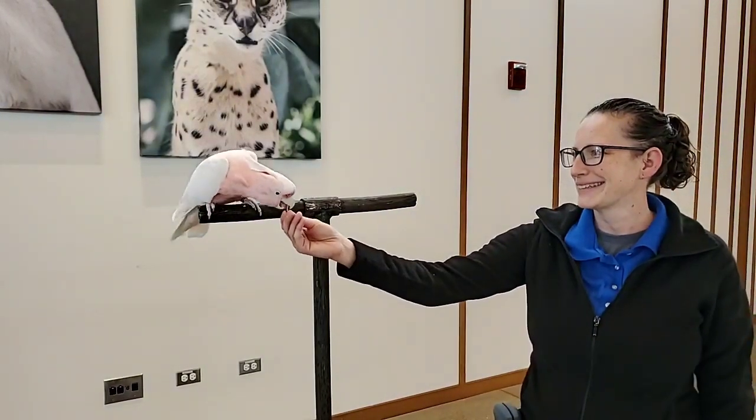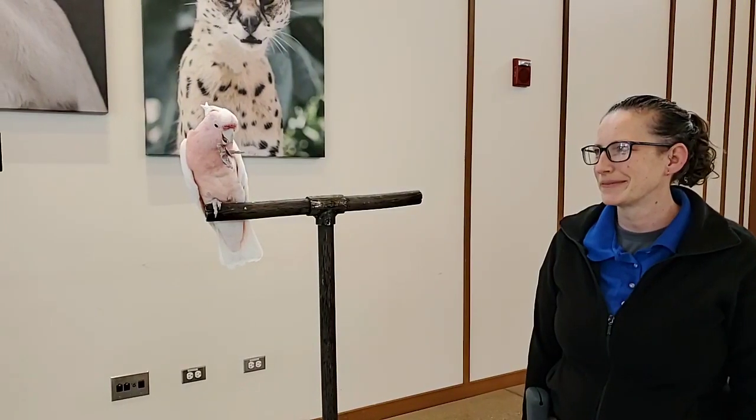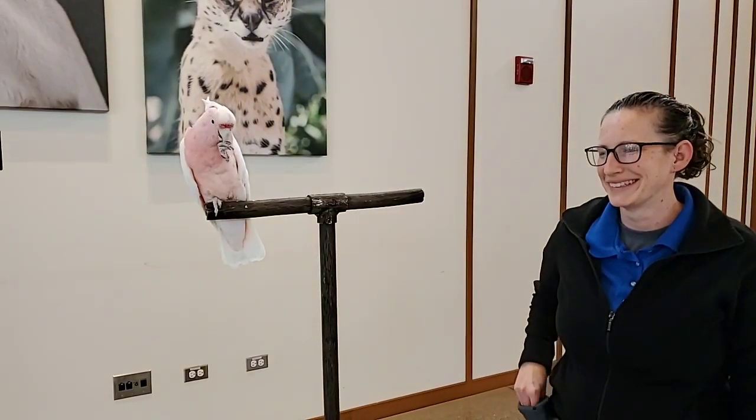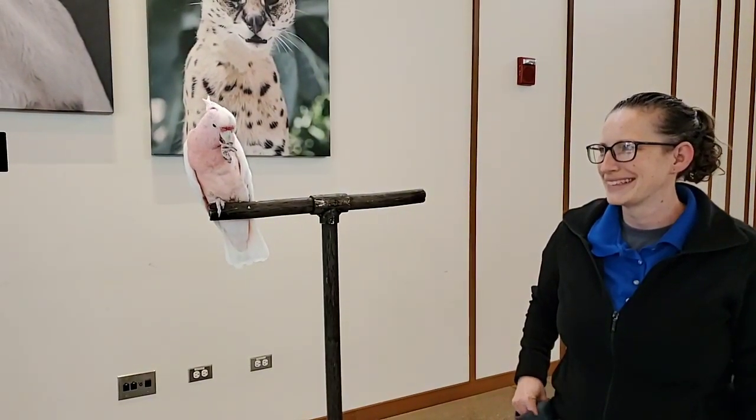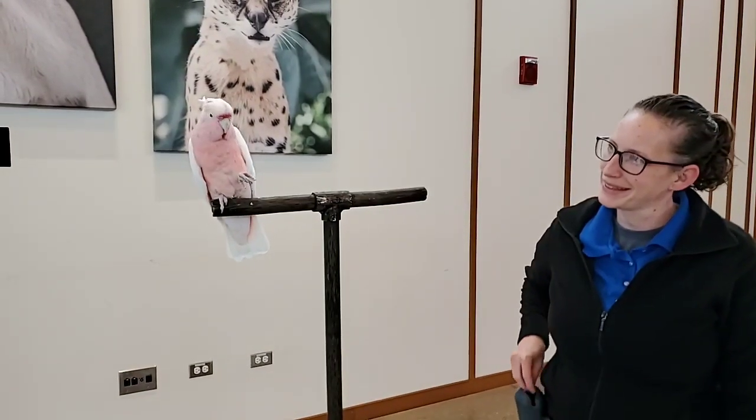They also use their beaks to move around in their environment. If Jasper were to move across that branch or be climbing high up in the treetops, he would be using his beak kind of like an extra foot to help him maneuver around.